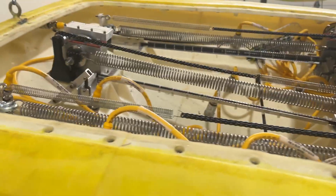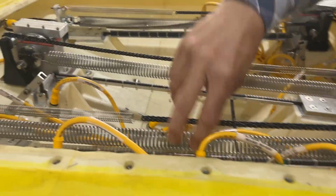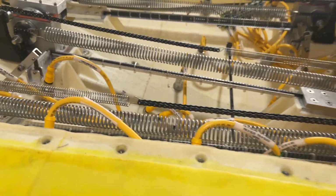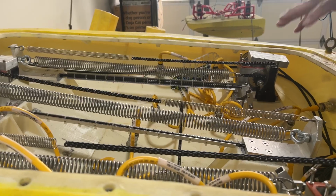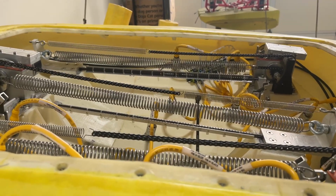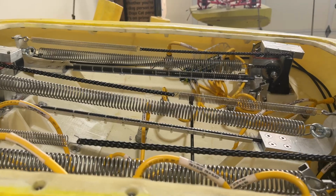So there are three separate generators, and there's basically a key, there's a spring, and then there is a generator for each particular one. And this isn't necessarily unique for us. This is a core method of generating power for two-body wave energy converters. You need a spring component and you need a generator component.